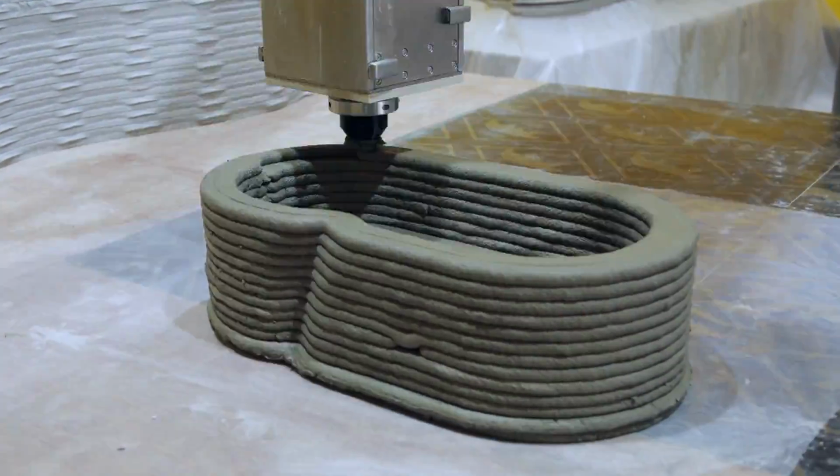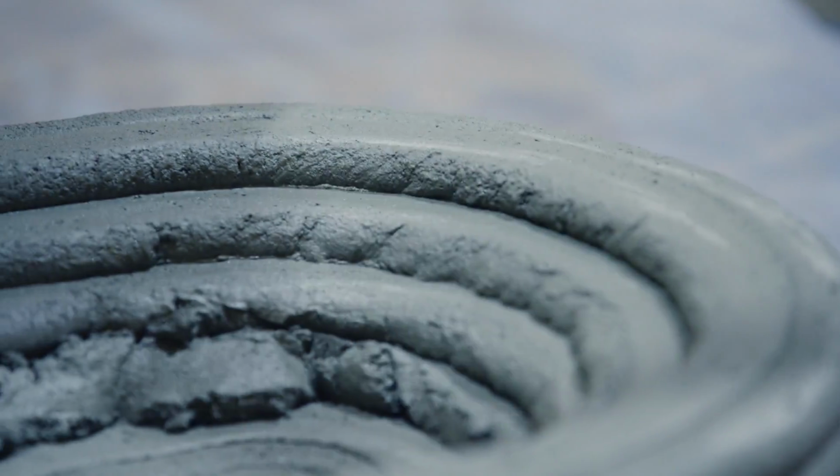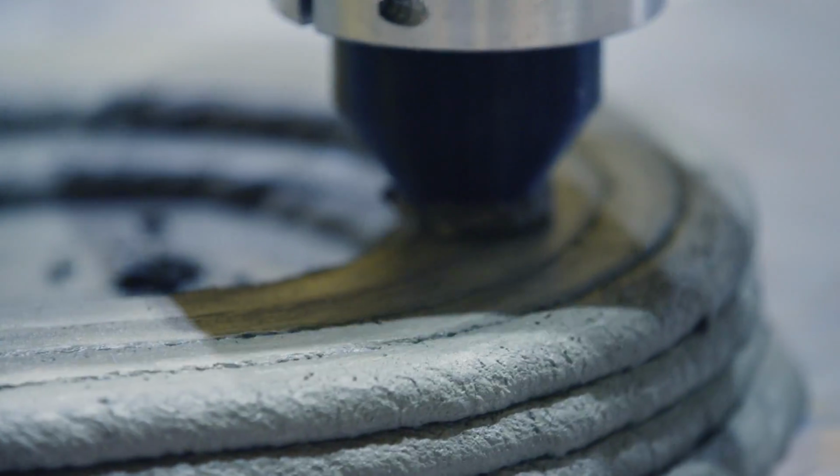Now we are doing another run, and the main thing is we notice the corners and the curves. We need to deposit more material on the outside. As the printer moves, if it changes direction, you need to make sure that it's depositing the same amount of material.